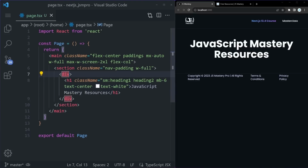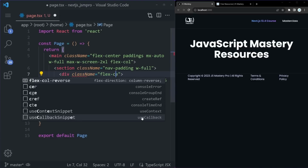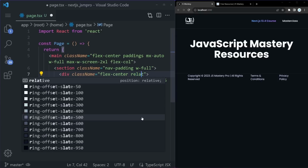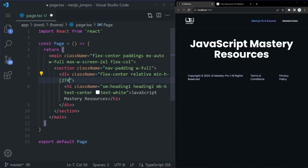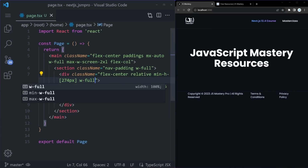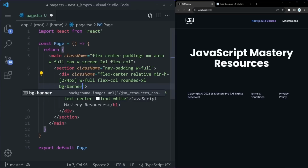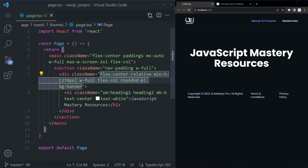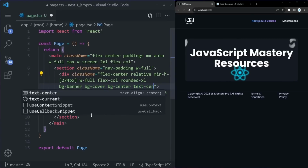Finally, we can style this div that's wrapping it by giving it a class name equal to flex center, relative, min-height of 274 pixels is what I found to work the best, w-full, flex-col, rounded-xl, and then give it a BG banner. So this is going to apply the background image of JSM Resources banner. We want to set it to BG cover, BG center, and text center as well.